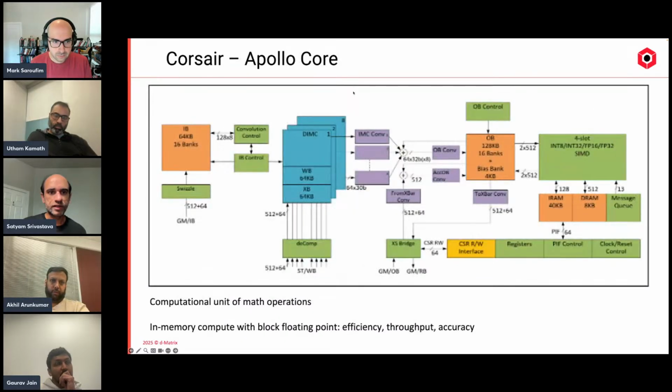I'll go over the Apollo core because that is the computational unit of all math operations. Here I apologize for a little bit of a blurred image, but in the middle, these blue rectangles are the in-memory computing arrays. You can think of them as the equivalent of tensor cores, but they are based on in-memory computing technology, where we stream in the activations and keep the weights stationary in the memory. The act of streaming the activations through the memory multiplies them and we can accumulate them. It's all done using complete digital circuitry, something that we've designed in-house, so that we don't have to worry about analog operations and instability from temperature and environmental effects. And we can use all of the goodness of quantization that we've developed as a community in the digital world. So all of that is available.